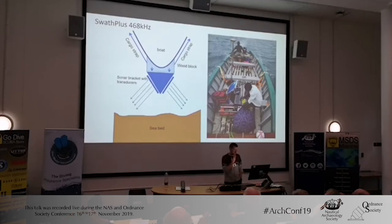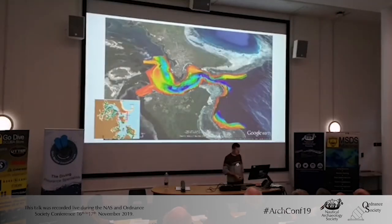Keith Robinson set up a multi-beam sonar strapped to the bottom of a wooden boat. And that's what we've got to work with, and it does work. So Kisiwani, that's the site, sits in about here. This is the multi-beam survey of the area. The ballast scatter was over here. And what we were trying to do with this was identify anywhere within this area that we could find evidence of further wreck sites.